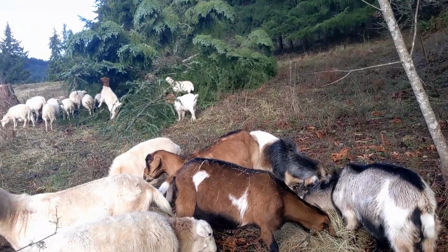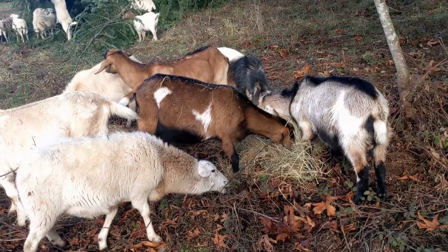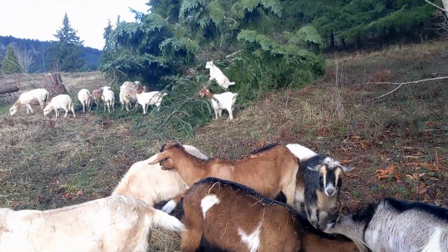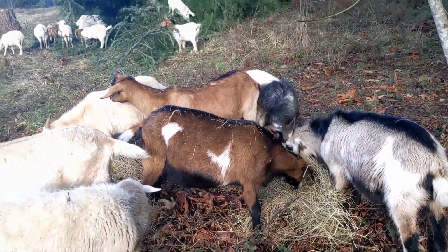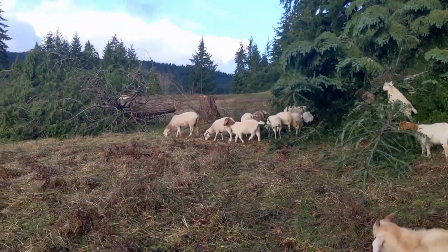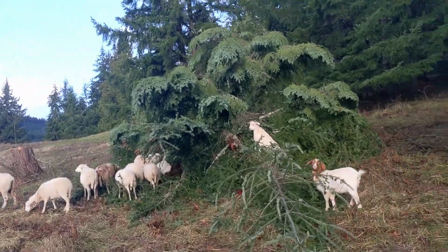But those are all the kinds of problems we're going to have to learn to manage around, and buying grass hay will be one of them. Interestingly, the sheep are much less interested in hay than the goats are. They've been eating on this fir tree that I knocked down.